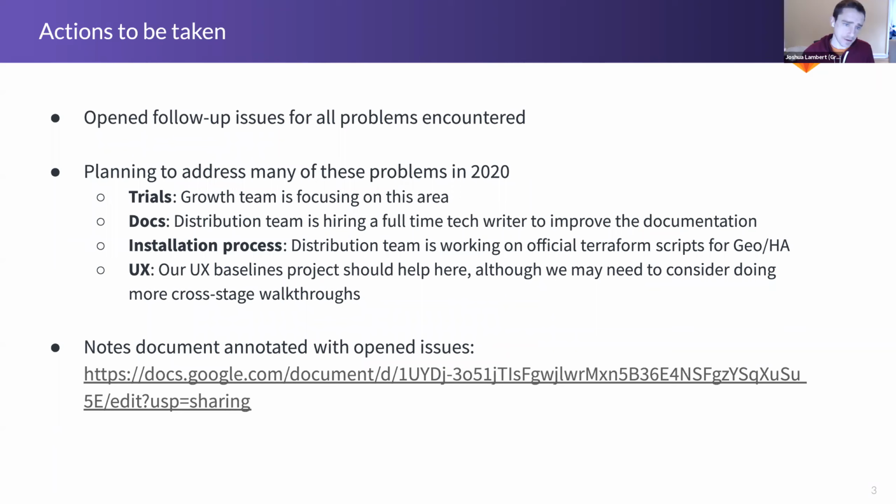I note them in the next slide. We're already planning to address many of these areas in 2020. So we have a growth team who is looking after the trial experience. They'll be focusing on improving that process. We're hiring a full-time tech writer just to improve the installation documentation and operations documentation, which would be a significant help. We're also, which potentially is the biggest help of all, developing an official Terraform script.